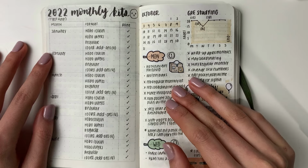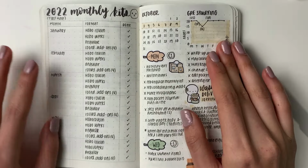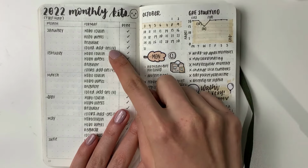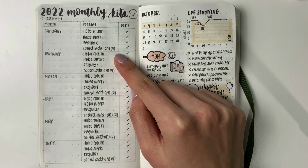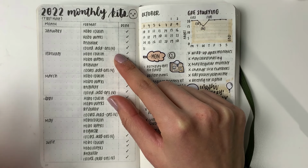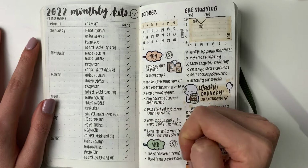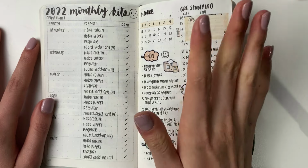Basically around October, I was really honing in on releasing the 2022 monthly kits in the Hobonichi Cousin, Hobonichi Weeks regular, and the 4 coordinating add-ons. And I did that for all 6 months, or the first 6 months of the year, January through June, and it was a lot to take on, and I just felt like I needed some sort of visual to see where the end of the tunnel was, because it was just a lot.